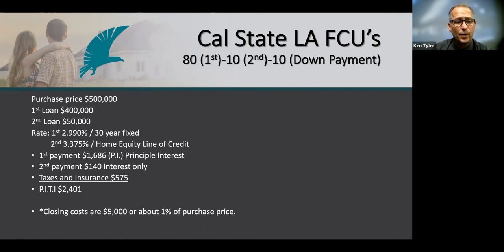So the first, at 2.99%, is a conventional loan, and the second is at 3.375% for a home equity line of credit, and that goes at interest only. And so that second is at a really low payment. Taxes and insurance are $575, and so the PITI right here is $2,401. With the extra $50,000, it'll run at about $2,500. So that number was just off, I didn't catch that.